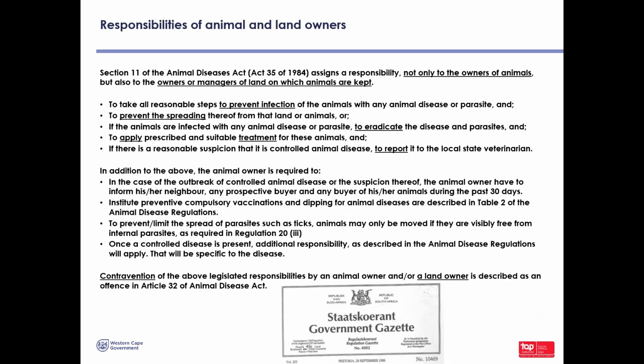Just a note on the responsibilities of animal owners and land owners. Section 11 of the Animal Diseases Act gives that responsibility that animal owners as well as the owners of land where animals are kept have to take all reasonable steps to prevent infection and to prevent the spread of infection if it does occur on the farm, and to then eradicate the disease, and of course also to report it to your local state veterinarian.